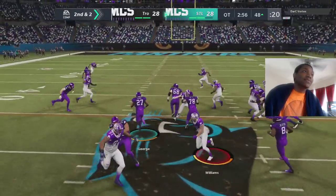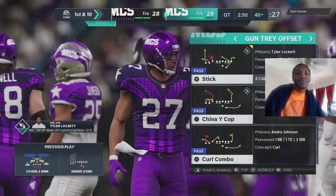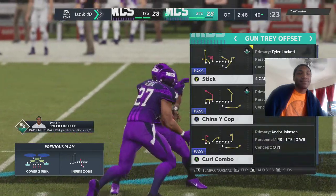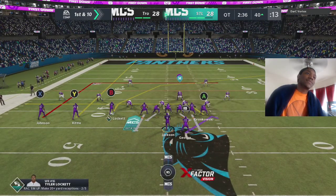And I think they're building it with the back-to-back completions. Now they feel like they can either take a shot or continue to build it the way they're doing now. Safe throws, get it to the playmakers, and see what happens. That one a first down pickup of 8. At the 40-yard line.